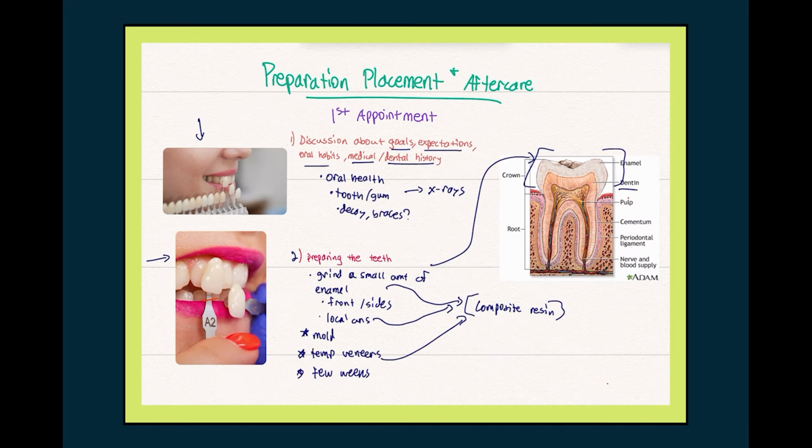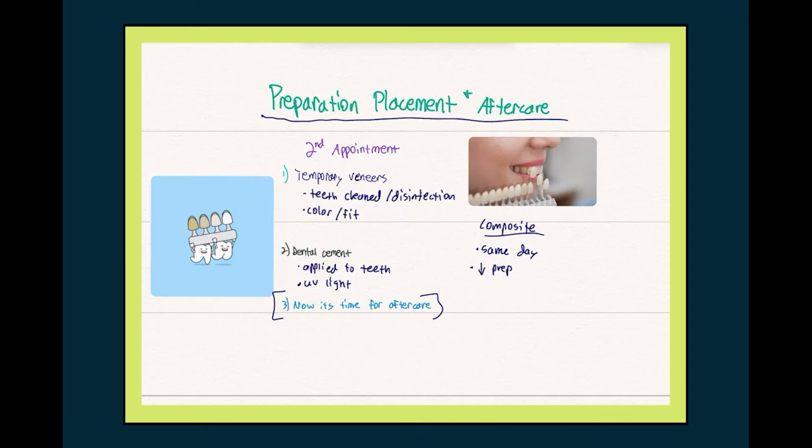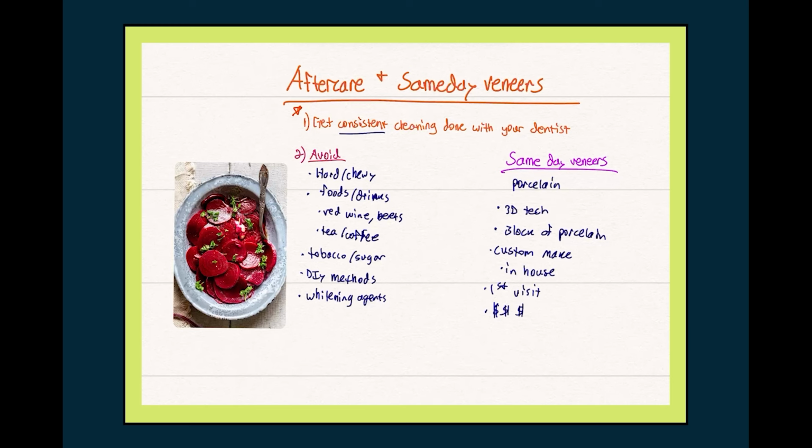We talked about the first appointment, discussion with the doctor about goals, expectations, covering oral health being very important when it comes to getting veneers. We talked about the preparation of the teeth, grinding a small amount of enamel from the fronts and sides of your teeth, and all the other pieces that go into getting veneers. We then went into the second appointment. When you get those temporary veneers taken off, you get them applied, and then you got to take care of them. You should avoid things like foods that can stain your teeth or hard or chewy foods. Avoid DIY methods for cleaning and trying to take care of your teeth.